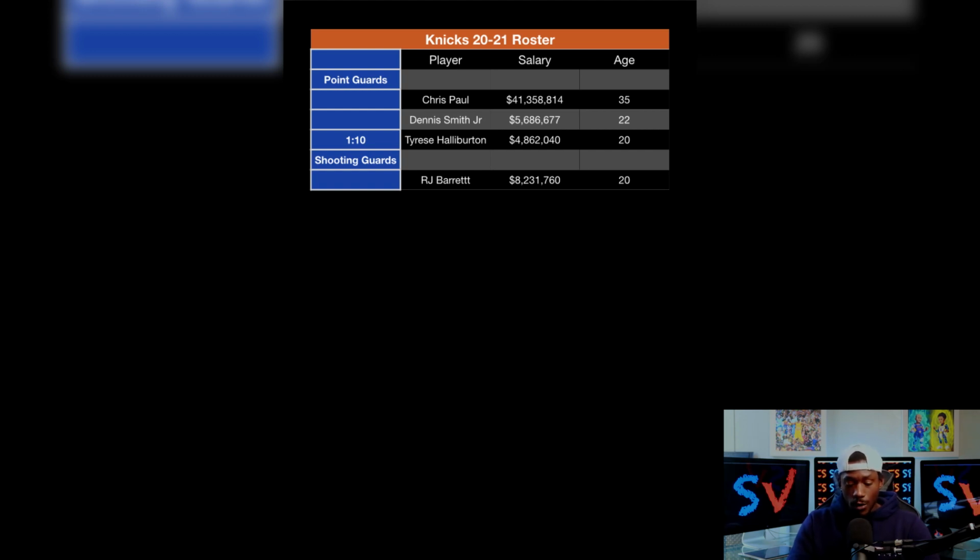At shooting guard, we're going to have RJ Barrett. That's obvious. He was our first round pick from last year. I want to see how he develops under this new coaching staff and what kind of potential they can unlock with him this season. He'll be more acclimated to the league, and I'm looking for big things from RJ moving forward into this upcoming season.